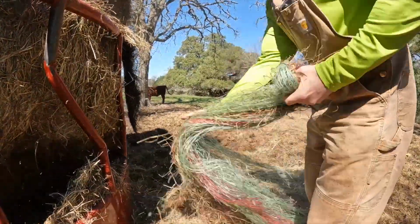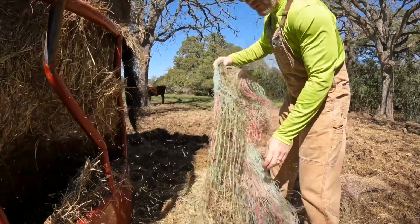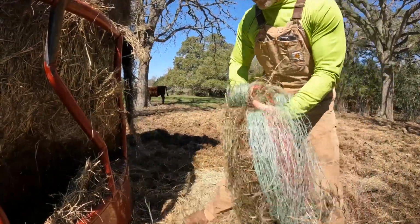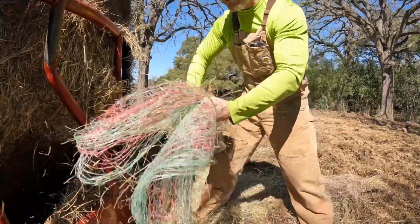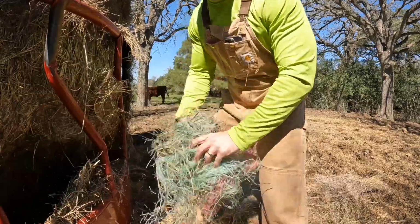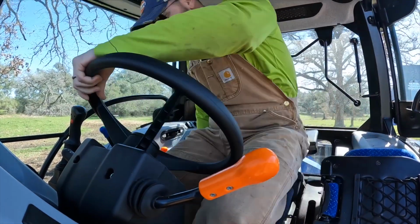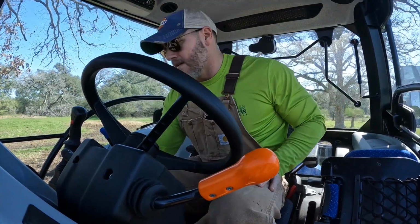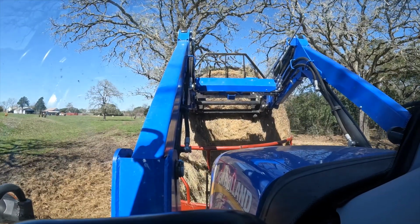So tell me some of you don't find that just totally satisfying. Without ripping anything or getting a bunch of extra hay, you get one giant piece of net wrap off after an efficient cut. It's the little things, right? You gotta celebrate those little wins. Let's get that off the front.